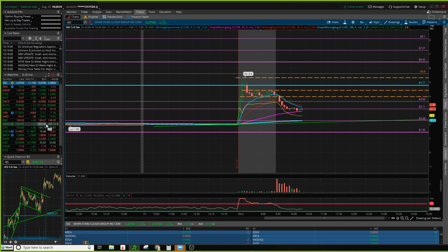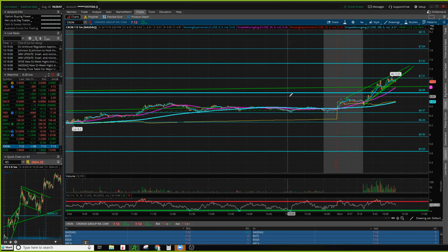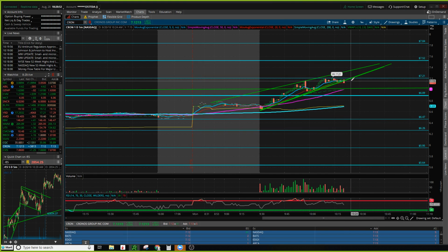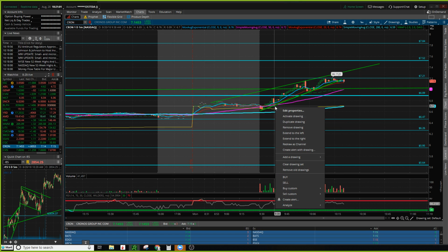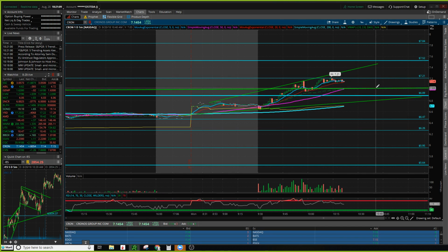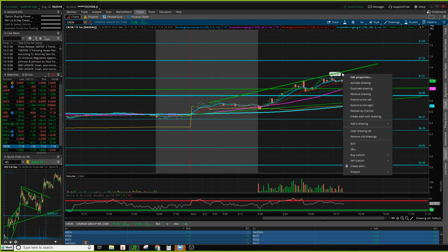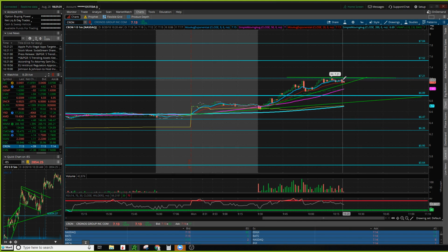So Cron's still holding on, and might actually be starting to spill out. Let me see here. Yeah, looks like 720. Look for this to maybe change its pattern now to an ascending triangle. Let's see, you got angular support here. Let's remove this. So there's your flat top. Technically still an ascending triangle right in here. We'll see if that breaks out.